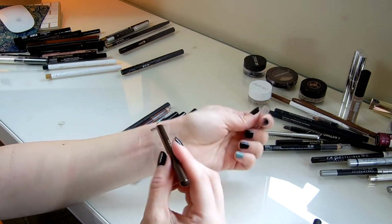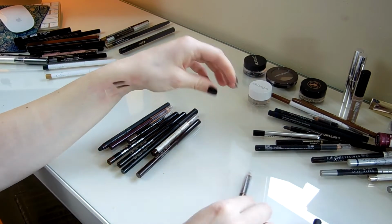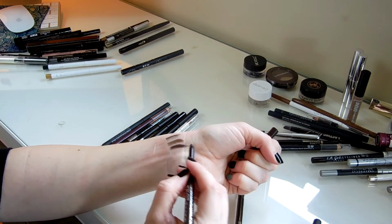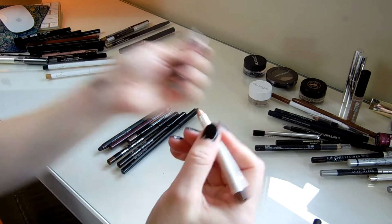Next, I have a Tarte bronze color. That's pretty. I might keep that one. This next one is a Maybelline. It's kind of dry, but it does have okay payoff, so let me hold on to that and see what other brown colors I have.